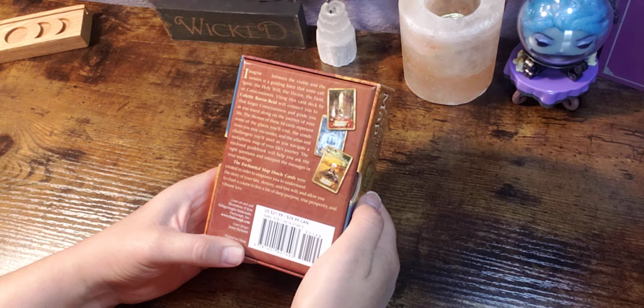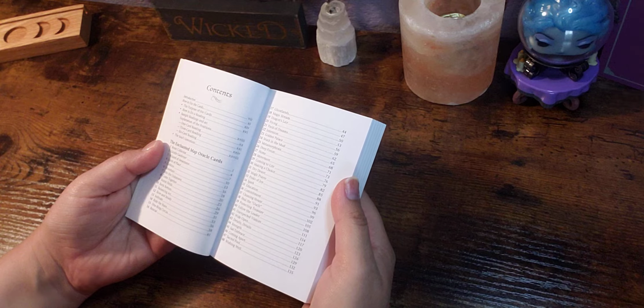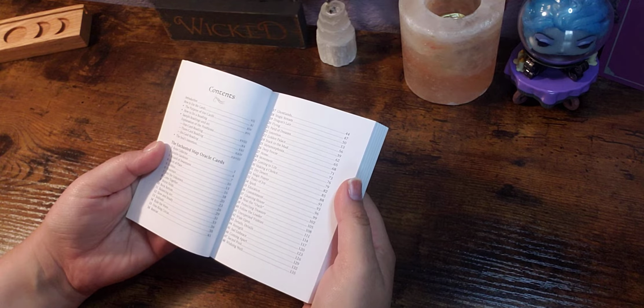Okay, before we get into the cards, let's just see if there's anything that we should pay attention to here in the book. So it says the purpose of the cards and how to do a reading. We have a 1-card reading, 3-card reading, and 6-card reading. And then it gives you the definition of the cards. So let's see real fast. Alrighty.